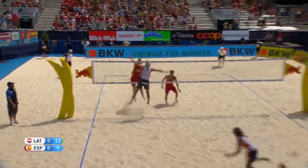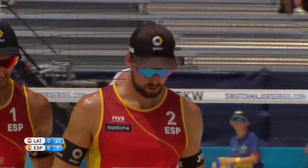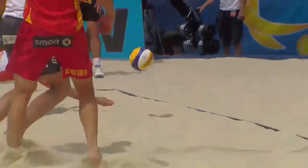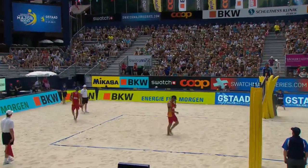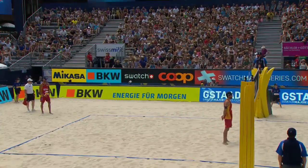Here's Herrera on the attack now. Samoilovs almost got there. Important side out that for Spain. He's really on the run. He's got a beat on every single one of the shots. He's just not getting there in time. So if he keeps pursuing balls at that type of rate, they're going to start popping up in his favor.